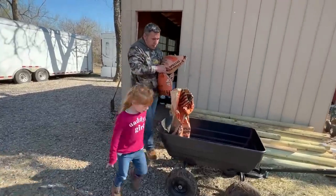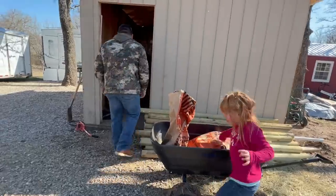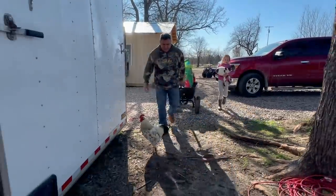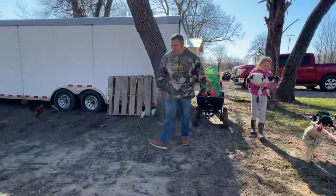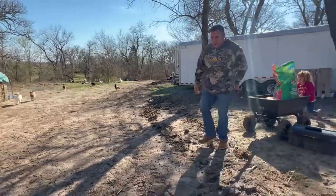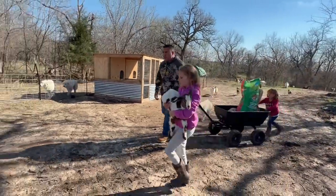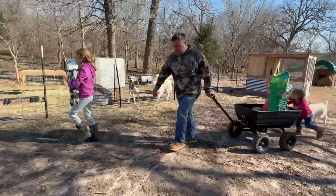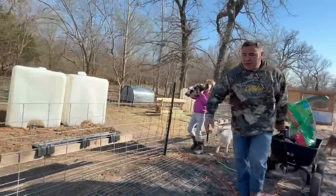You got it in there? Let me get some dog food. Yeah, we need some dog food. What are you doing, cowboy? Cowboy, move. We're going to have to separate the mamas. We're going to let them all in there right now. Hurry up and open this.